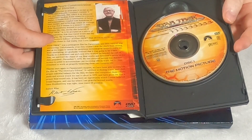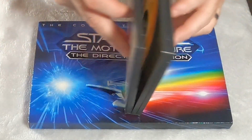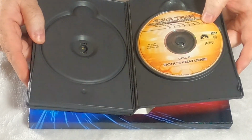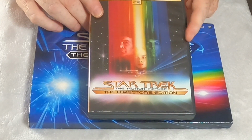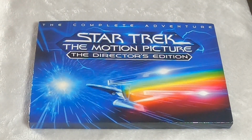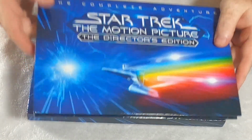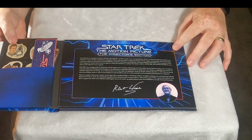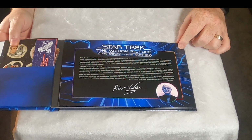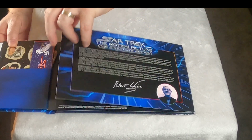It has an introduction from Robert Wise, and then it has a disc of all bonus features. And all of the bonus features on this DVD set are contained in this set along with new features. It comes in this hardcover case. This has the same letter of introduction from director Robert Wise that was in the DVD release.